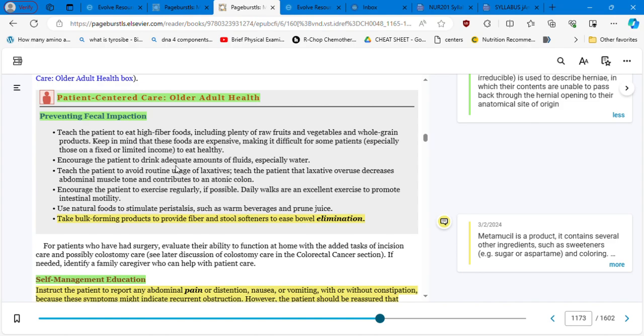Encourage the patient to drink an adequate amount of fluids. In terms of raw fruits, let me go back. Raw fruits, try to select the fruits that are low in fructose. So your berries, your kiwis, your strawberries. Okay, those are the good ones. Do not get bananas, apples, mangoes, grapes. Those are high in fructose. Okay. Encourage the patient to drink an adequate amount of fluids.